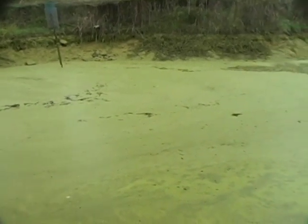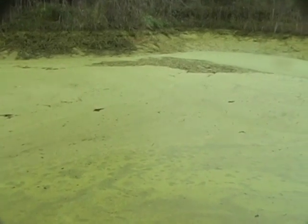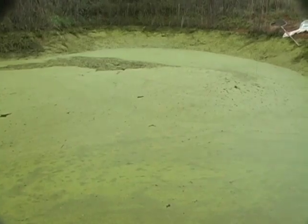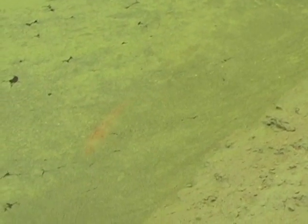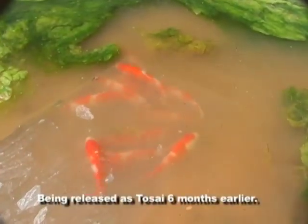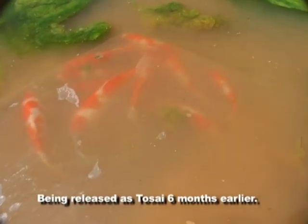This is a grow-out pond for Nisai, or koi that were 12 months old at the beginning of the summer. As I pump the water down, they cruise around the perimeter to see what's going on. These koi went in as 8 to 10 inch 1 year olds and are now 16 to 20 inches at 18 months old.